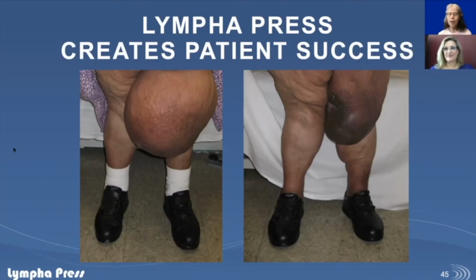So this patient had gone through the reduction phase and was in a maintenance wrap style garment, but you can see on the left how she was still really struggling with lymphedema. And when she came to me, I assessed her for pneumatic compression. And you can see on the right that she deflated significantly. And she went from a situation where she could literally not lift her leg onto the bed and needed the assistance of both her husband and her granddaughter to get in and out of bed. And after being able to use Lympha Press on a daily basis, sometimes twice a day at home, you can see that her leg deflated beautifully. She's able to independently get in and out of bed, and she could walk better. So this is kind of an extreme example.